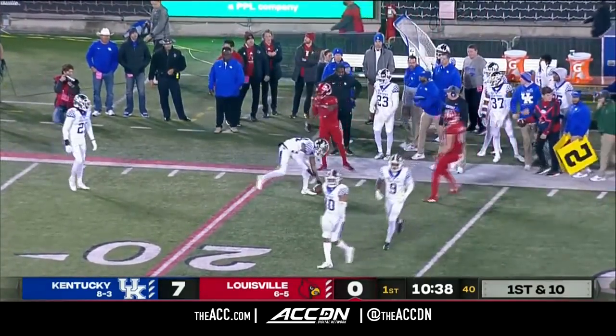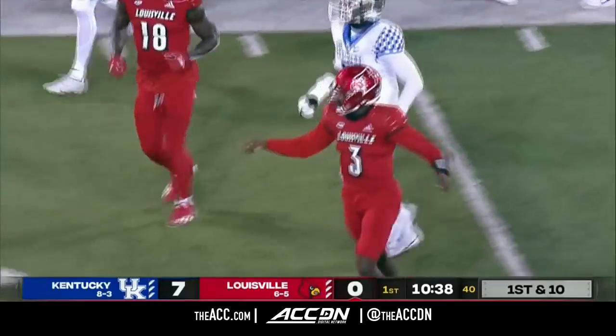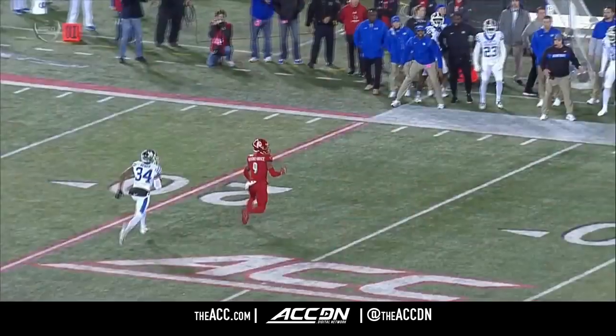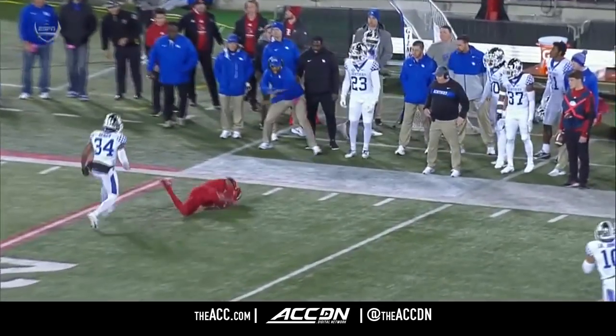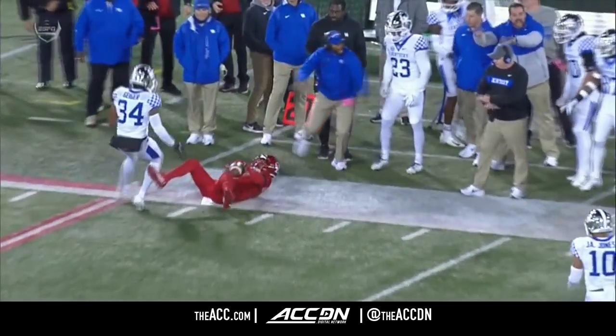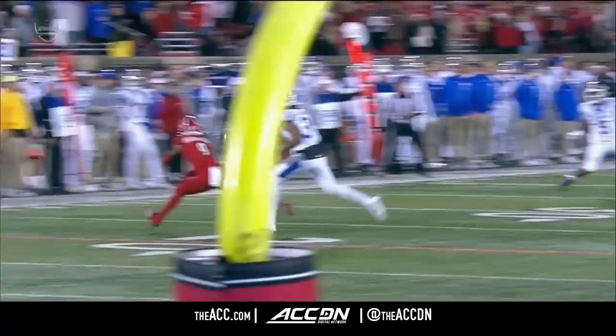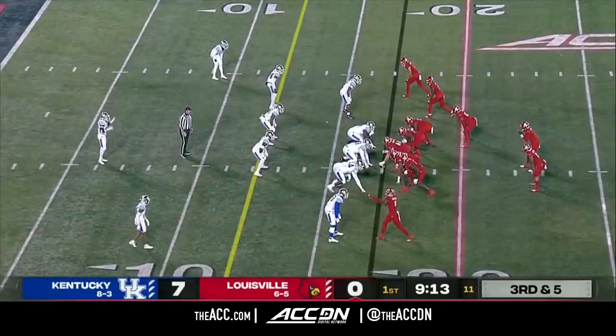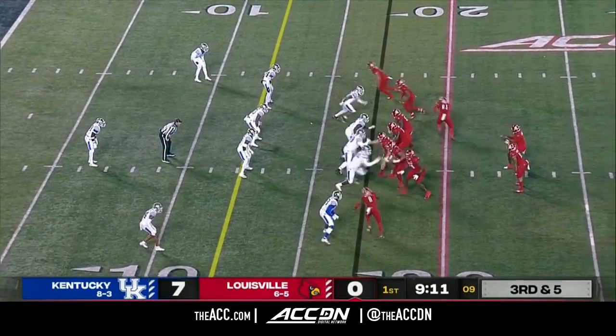Just couldn't. And wait a minute, maybe he did make the catch. One of the officials is saying he did, and it is a beautiful grab. We talked to Scott Satterfield about Huggins, Bruce, and sometimes he struggles to catch the easy throws. Well, that was a tough one. Let's see if he gets all the way underneath. I think he does get that. Third and 5 for the Cardinals, their first offensive possession.